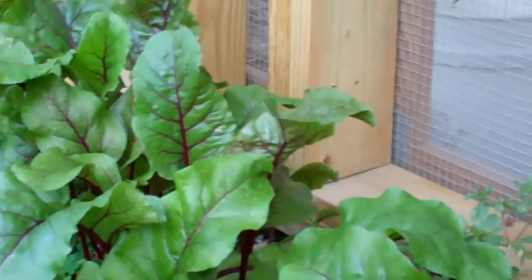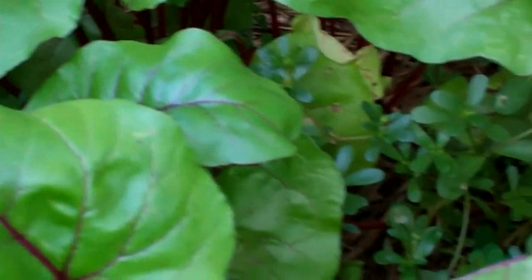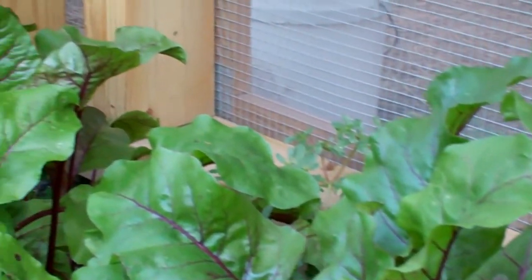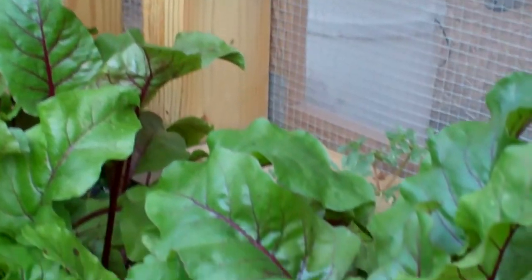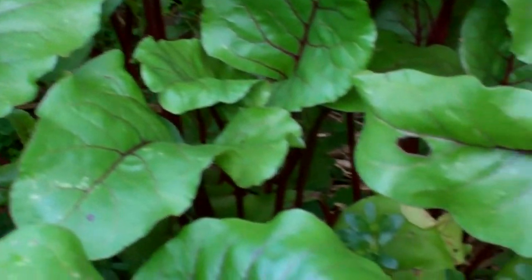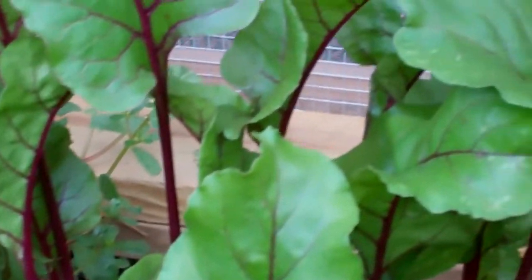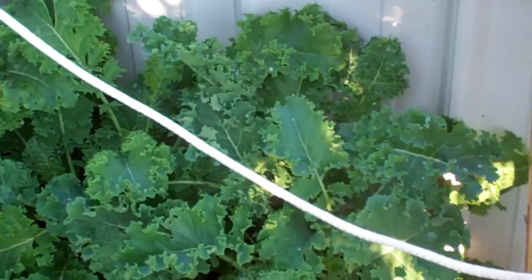But I need to cook some, and then you also have the broth that you can drink, that wonderful, nutritious water that you cook greens in. You never want to waste that water because a lot of nutrients goes into the cooking water. Kale.